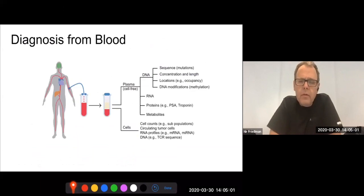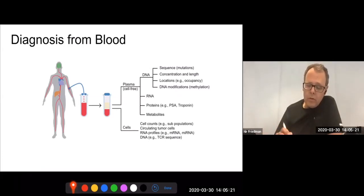So I think all of you probably went to take a blood test at some point in your life. And there are many things we can test from blood. We can look at cell counts to see the immune system. We can look at all kinds of metabolites and proteins. And in the last 3 years, people have started to talk more and more about using DNA as a substance to measure in blood as a diagnostic marker.